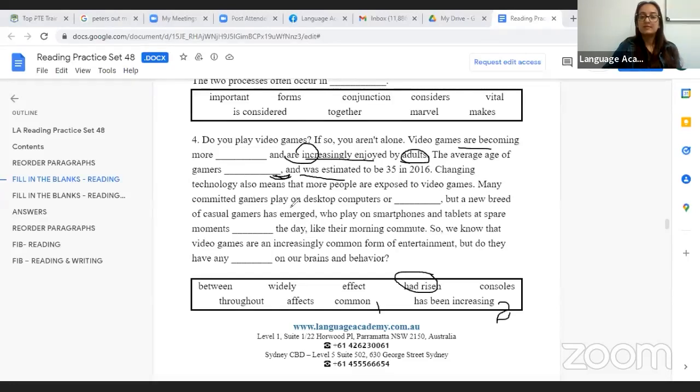Many committed players play on desktop computers or dash. So where else can we play video games? It's easy. Consoles, video game consoles we generally have, where we can play. But a new breed of casual gamers has emerged who play on smartphones and tablets at spare moments dash today. So spare moments, whenever they get spare time, can be throughout the day, not a particular time. Throughout means any time basically. It can be morning, evening, afternoon, night, any time that they get.